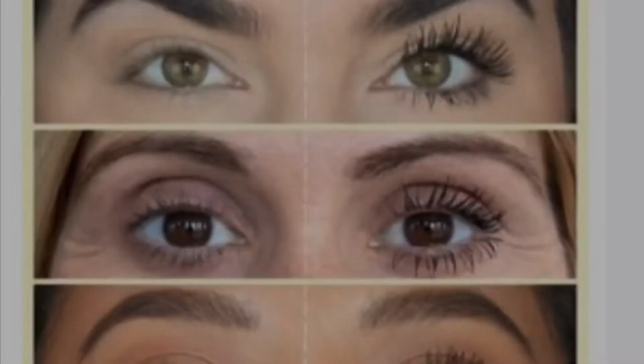And this is really cool because it has a double-sided brush. It has short bristles that separate and define on one side of the brush, and on the other side, it has long bristles to volumize and to curl. I have never seen a mascara do any of this, so I'm very excited. And the picture they have here is pretty dramatic. I will insert a picture in here, but the girl has almost no lashes, and after using this mascara, she looks like she has voluminous lashes.